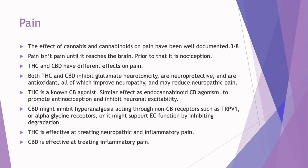Both THC and CBD inhibit neurotoxicity and are neuroprotective and are antioxidants. So both of them do all those three things, making cannabis overall most effective for neuropathic pain and inflammatory pain. They're both anti-inflammatory as well. It's not on the slide. So in that case, both of those will inhibit neuropathic and inflammatory pain. But THC is the only one that changes the perception of the pain.